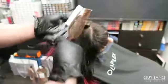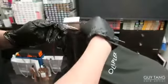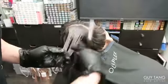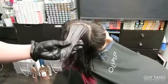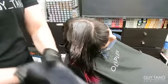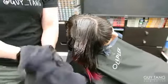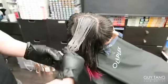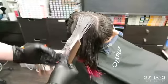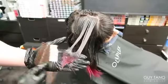And then we're gonna go right down to the ends, which is where we are using the MC, the Gentle Perm solution. And I also added Olaplex into that as well. So you're gonna see me now wipe my gloves because I definitely don't want to contaminate the product on her ends. I'm gonna wipe my gloves so that when I touch the Gentle product, it won't smear everywhere. Now you'll see me apply the more Gentle product right there. I'll flip that over and apply the Gentle product right there.